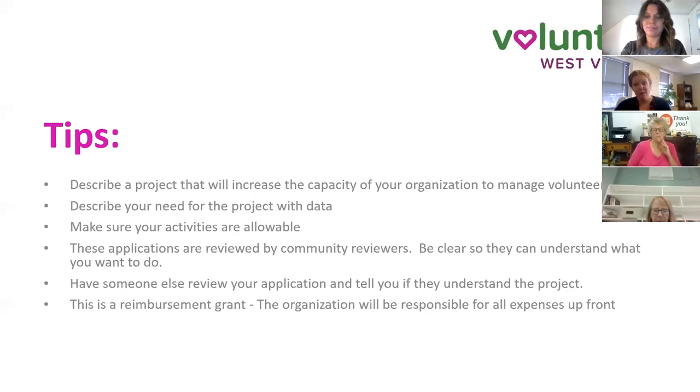I always recommend when you write a grant application, having somebody who knows nothing about the project read it. It can be really helpful because they'll look at it and say, hey, this doesn't make any sense, and point out the things that our community reviewers may not understand.